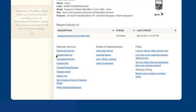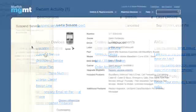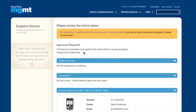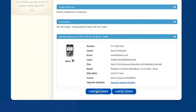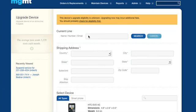To initiate the request, Samir only needs to open the Suspend Service form from his dashboard. After filling in a couple notes, he'll click Submit, review the details of his request, and confirm the order. Bill, on the other hand, is our company's mobile administrator, and he's signing in now to order an upgraded device for one of his colleagues.